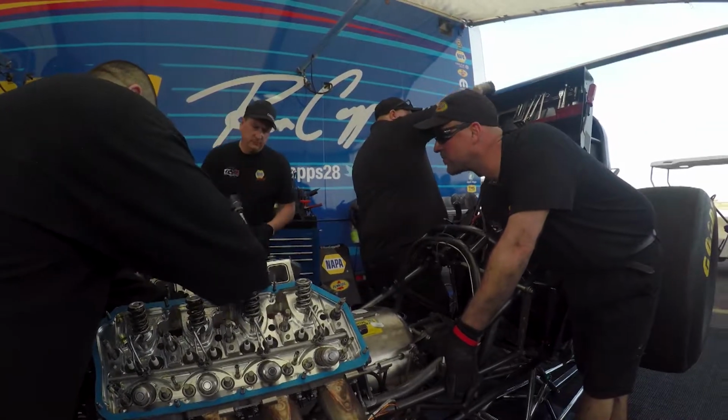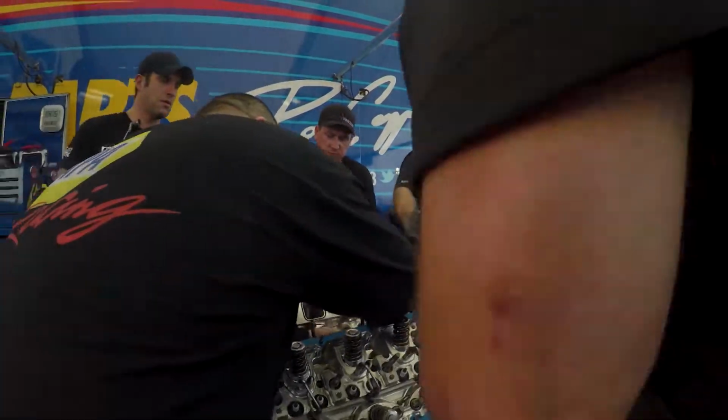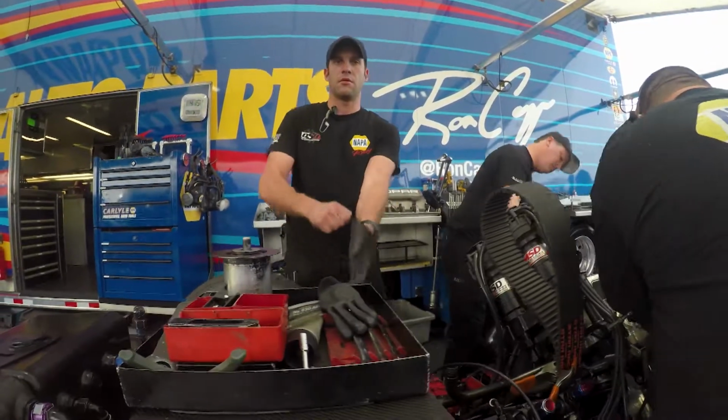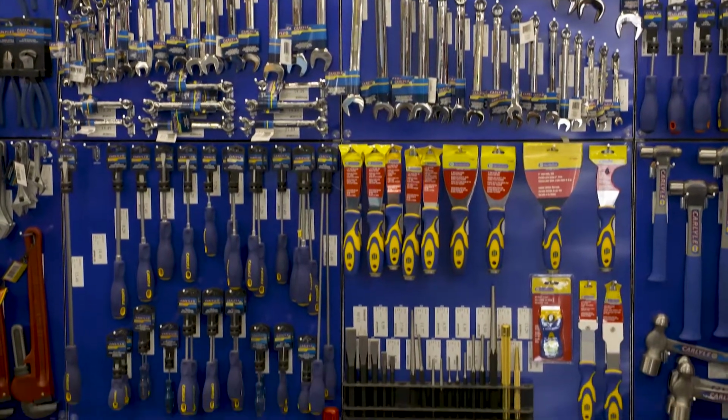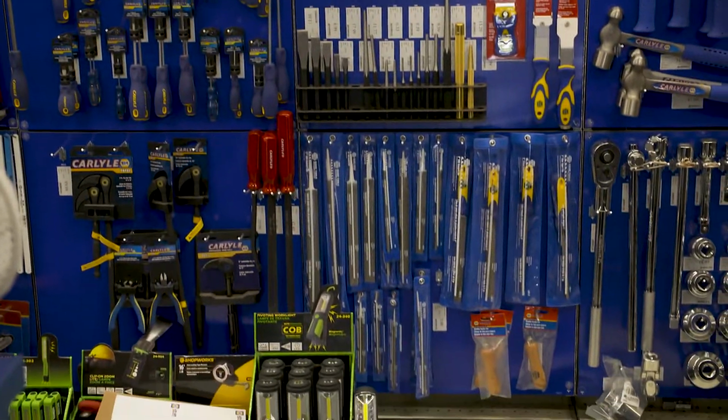So Ron Capps uses the Carlisle tools in his pits. Chase Elliott uses the tools. Rossi, the Indy car, so we have five Napa drivers, Brad Sweet in our dirt track car. So it's pretty cool. All of the Carlisle tools have been pit tested, Napa approved.